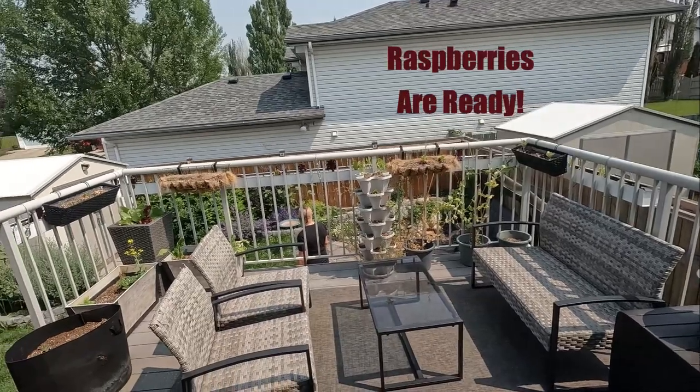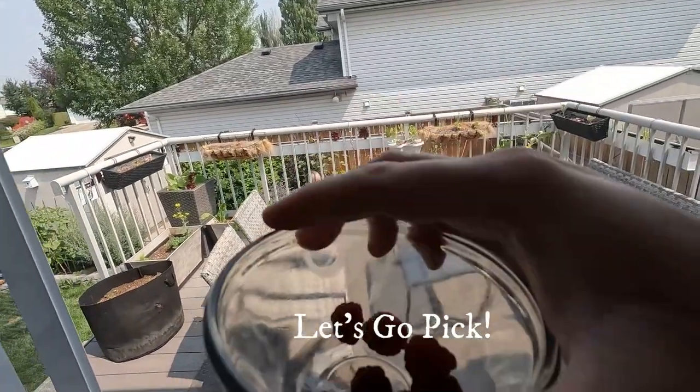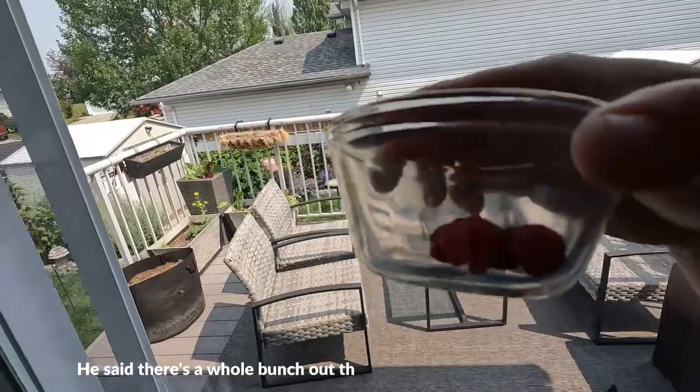Rob was just out in the raspberry patch and he has a surprise that they're ready. So there's a whole bunch out there, so we're gonna go check it out.